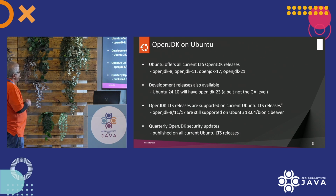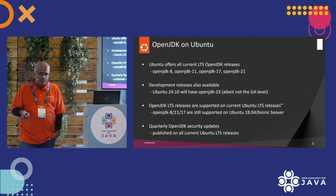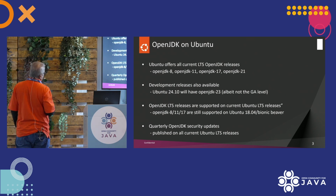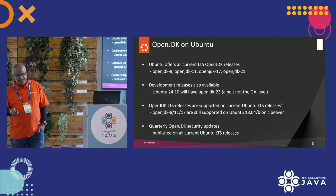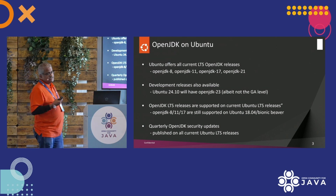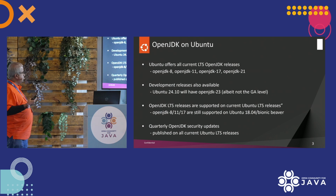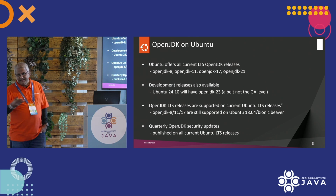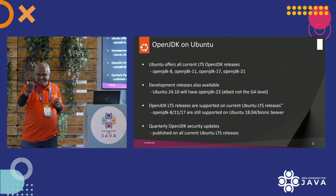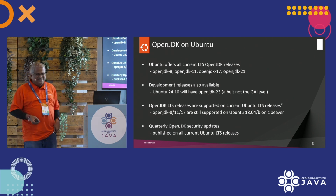All right. So within the last 2 years, starting with Ubuntu 20.04, we now have all the 4 OpenJDK LTS releases available in all Ubuntu LTS releases in service: OpenJDK 8, OpenJDK 11, OpenJDK 17, and 21. Development releases we also put into our development releases. So Ubuntu 24.10 has OpenJDK 23, and it's a 6-month and 2-year cycle. And please tell our friend George that it matches perfectly. We are so happy, the 2-year cycle.